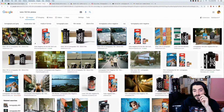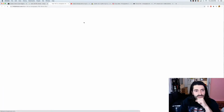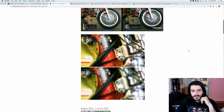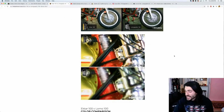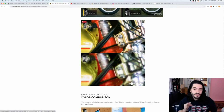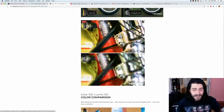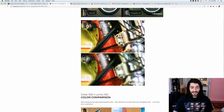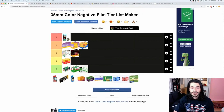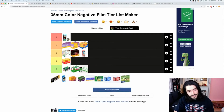Ektar 100 versus Lomography 100. Wow, what a comparison. Let's look at this. So Ektar, Lomography. I feel like Ektar's gonna beat Lomography in this scenario. All right, we're looking at the grain structure, guys. Look at the difference in grain structure between the Ektar and Lomography. The thing about Lomography films is that they're made to have grain. They're not made to be fine grain. They purposely make their films to have character and to give you an aesthetic. But you look at this, that is terrible on the Lomography side. But I do like it. However, I will just never shoot it. But I love Lomography. I give it a B.